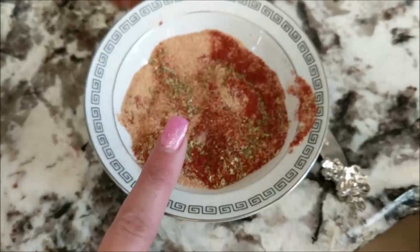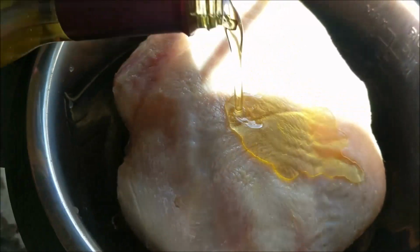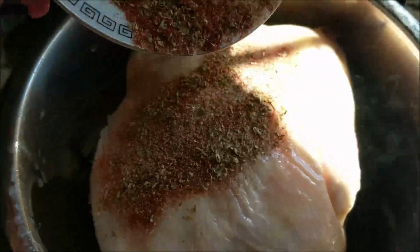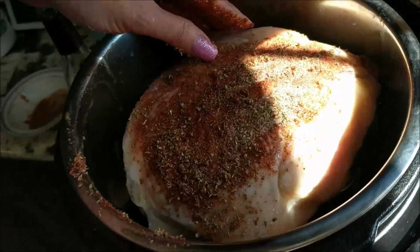So my spices are all set. Now I'm gonna go ahead in my Instapot. So I just put a little bit of my olive oil on top. I'll pat it around, make sure it gets evenly distributed. And then I'm gonna go ahead and add my spices on top. Half of them on one side, half of them on the other.